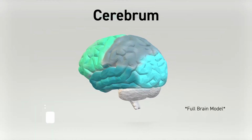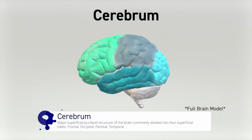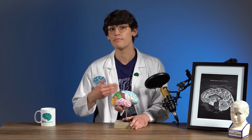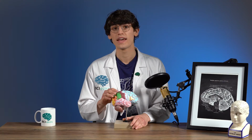The cerebrum is the largest of these divisions. It's the upper portion of the brain and is split into the right and left hemispheres. The cerebrum is responsible for most of your cognitive processing, including sensory processing, the generation of motor commands, executive functioning, memory formation, and emotional regulation. Because of its wide breadth of functions and its applicability in brain-computer interfacing, this will be the primary focus of our study.